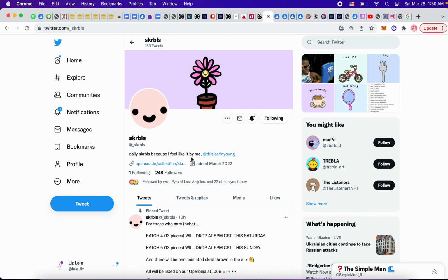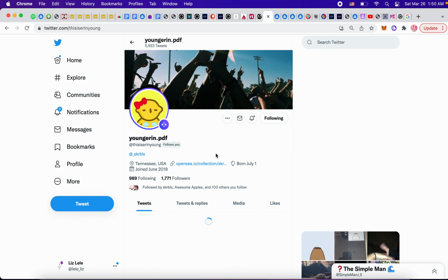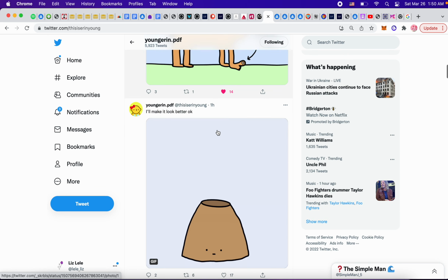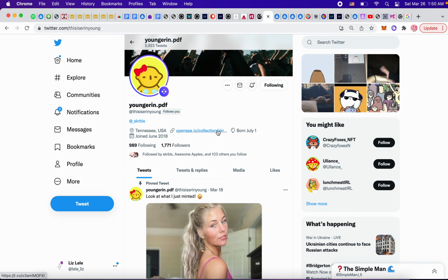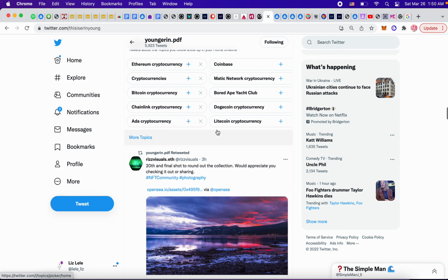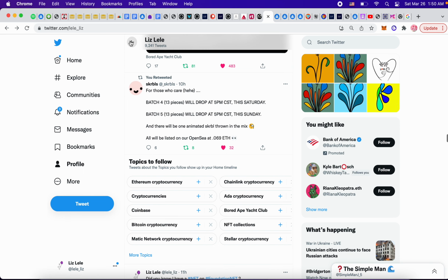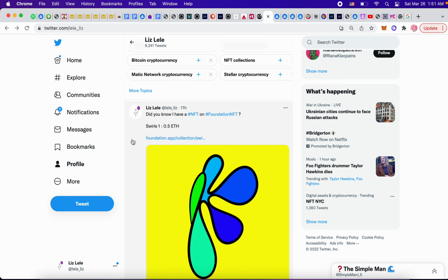Daily Scribbles, because I feel like it by me. Oh, it's one of the lemons. One of the lemons started a PFP project. This is great. Okay, you see what happens when you build up community? You will sell out your project. This is awesome, because I was like, who is this person? Now I know they're a lemon, and the lemons are really close knit. So this is awesome. What else do we have?